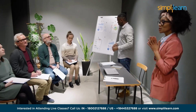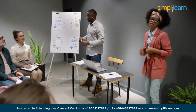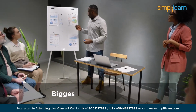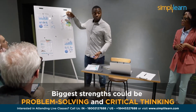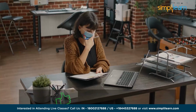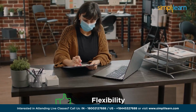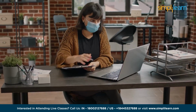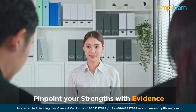For example, if you apply for a job that requires you to work with data and provide business results, one of your biggest strengths could be problem solving and critical thinking. Other examples of strengths that work well for almost every job are an eye for detail, team player, time management, flexibility, quick learner, etc. The next key point to keep in mind is to pinpoint your strengths with evidence.